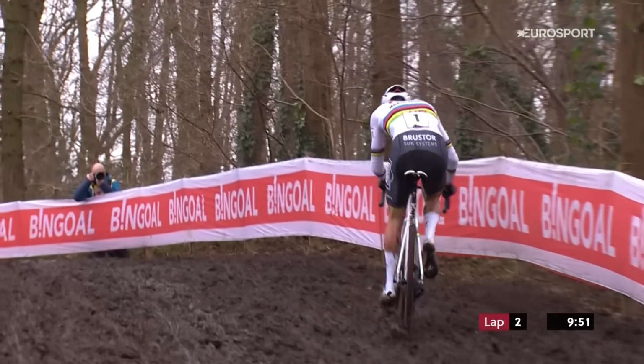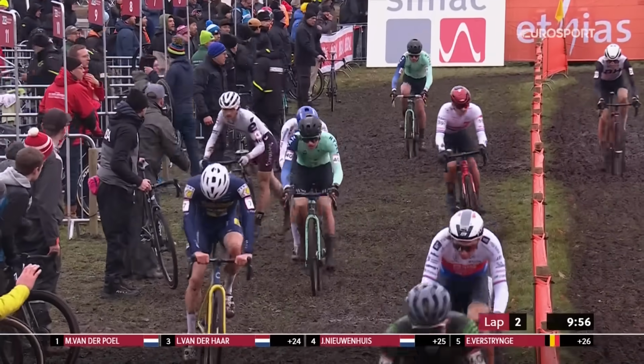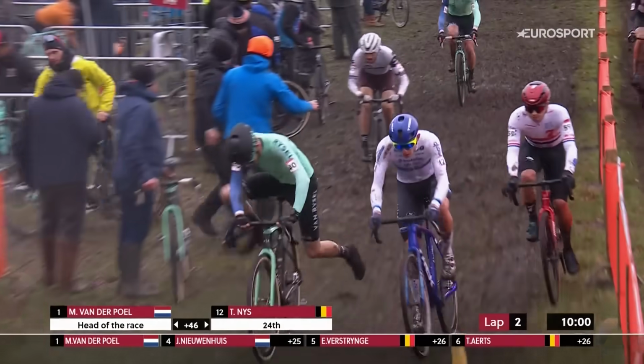And so, as we're seeing here, Van der Poel does that tricky section in the woods, and even he has to take a foot out, but he's still accelerating the whole time. That right foot is still moving.